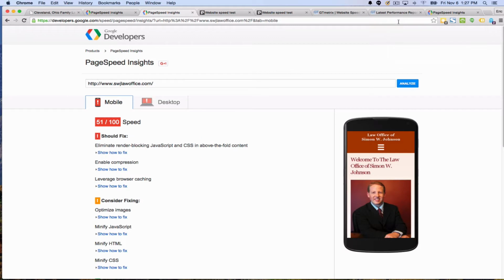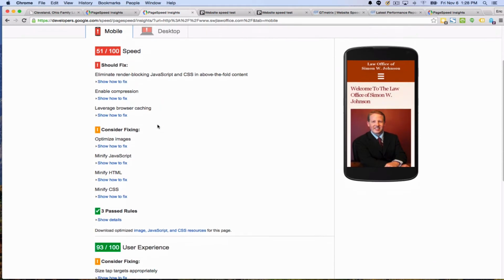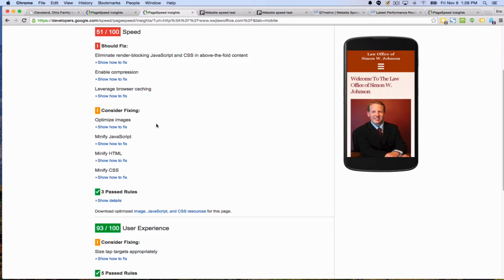So here are the results for Google Pagespeed Insights, and you can see they've got both a mobile and desktop view. Notice they're putting mobile first. Google's really prioritizing mobile. So he ranks a 51 out of 100. Now down below here are all the reasons that he gets that ranking. Things that he can fix, things he can improve.